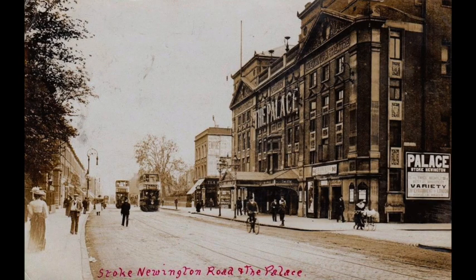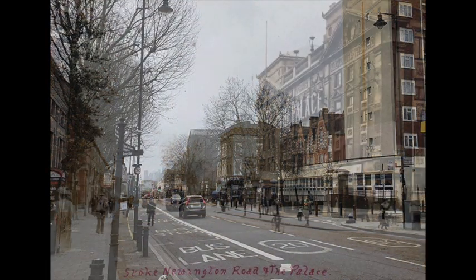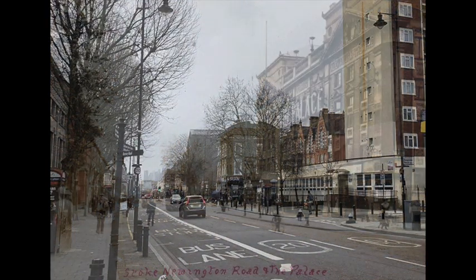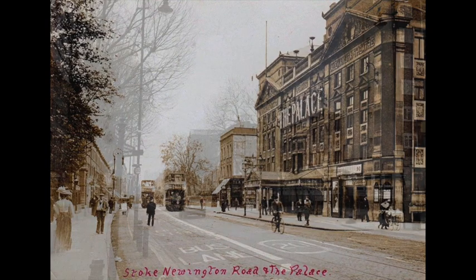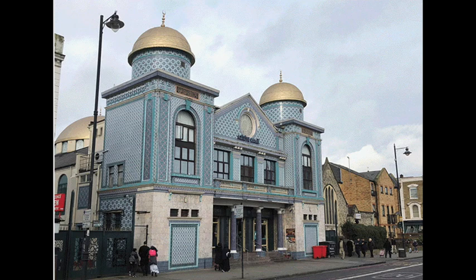Going down Stoke Newington Road, one of my favorite buildings. Okay, this was the Alexandra Theater, right? One of the cinemas we had down the main roads. This was built in 1897. It was basically closed in 1950 and pulled down in 1960. This is the site today. Okay, it's called Alexandra Court. So they kept the name, and that's about it. I'm not sure if there's anything else from that period. Even just a sign, they could have kept a sign, something, right?